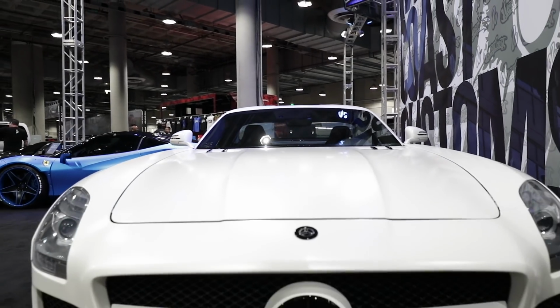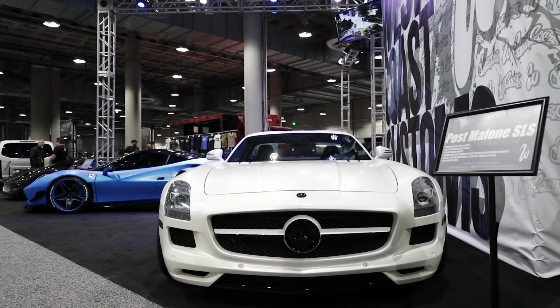I rented one two years ago in Miami, had it for like a week. It was nice, man. I loved it. I love the doors. As I said to you guys, the old 300 SL is one of my favorite cars. It's a beautiful car, timeless design.